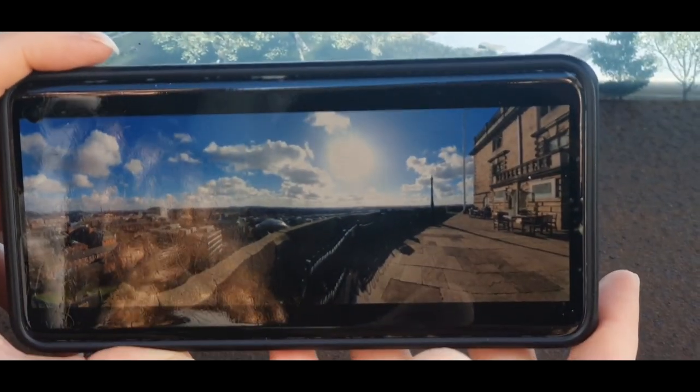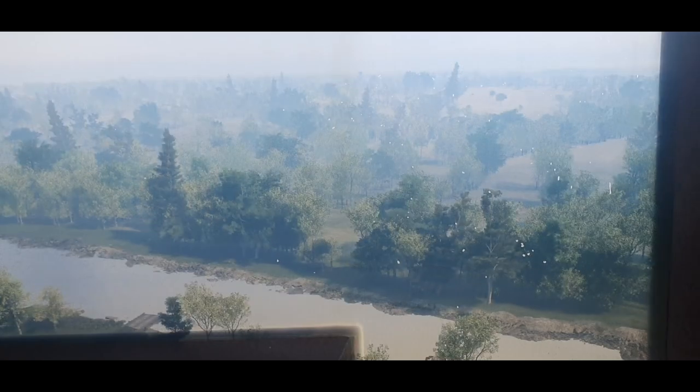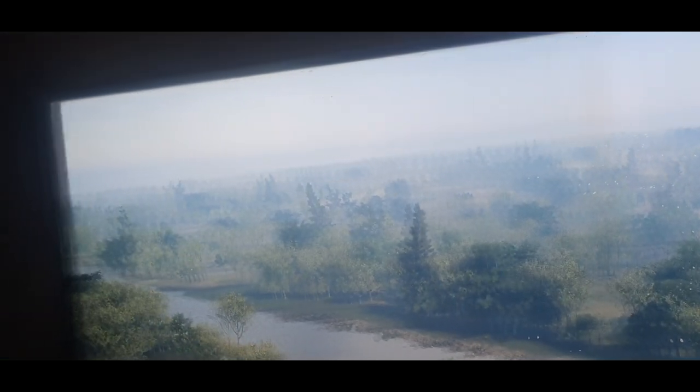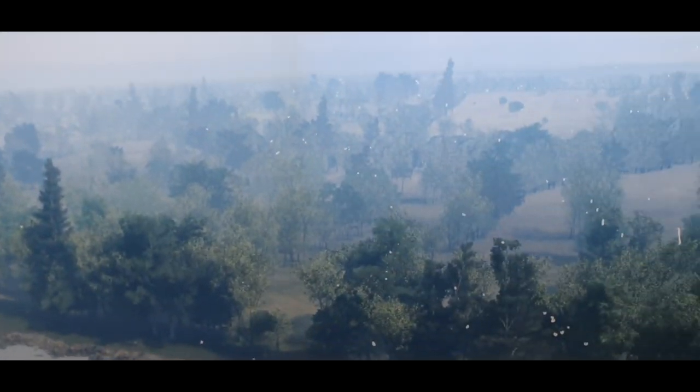Helen's awesome panorama shot that she just took. Very good, Helen. Could be on a postcard. Nice, isn't it? It's got the sun in it. How cool is it that this is what you should be looking at. If you were looking out of here in the 13th century, this is what you would see. All those fields and hills and trees and the river.